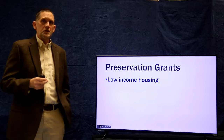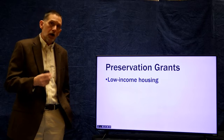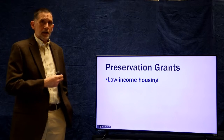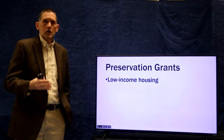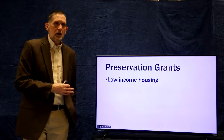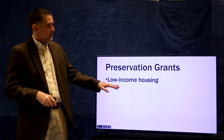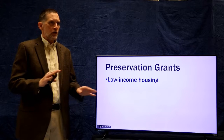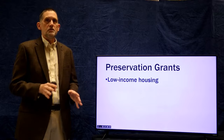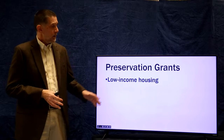One of the kinds of grants that is used widely for historic preservation are low-income housing grants, often from Housing and Urban Development, HUD, to take an older building, repurpose it from a factory into apartments, or from a large house into a series of smaller apartments for low-income housing. It's a very effective use of buildings. It's a great incentive to create low-income housing, and it has worked very effectively.